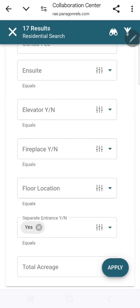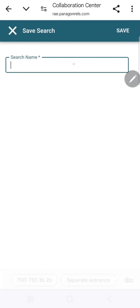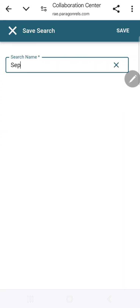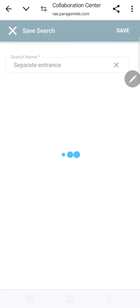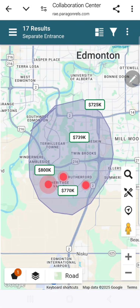But you have to redo all those filters every time you log in? That sounds tedious. Good question. No, and here's another time saver. The video strongly recommends saving your custom searches. You can save them. Definitely. Usually an option like Save Search, maybe under those three dots again, and you can name them. Like the example, separate entrance search. Exactly. Give it a descriptive name.